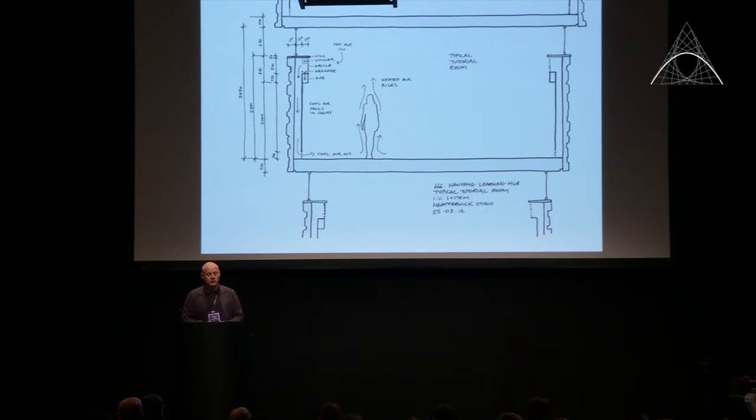And of course, we had to do a lot of tests to see if it works. The building was completed March last year, so it's been in use for a year now, and it works really well.